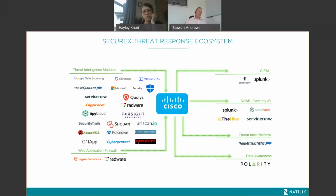So it's not just covering Cisco security products, there are also additional services on there. It's pretty much open APIs. So if there wasn't any built-in integration, we can utilize the open APIs to bring up some custom integrations if that was something that's required.